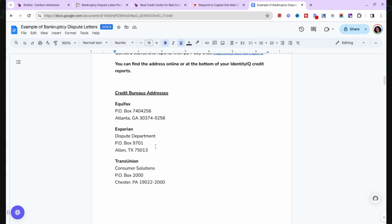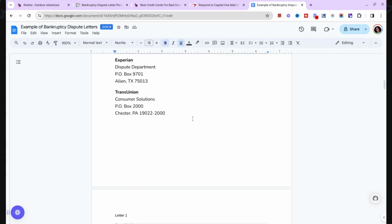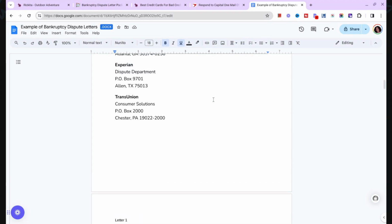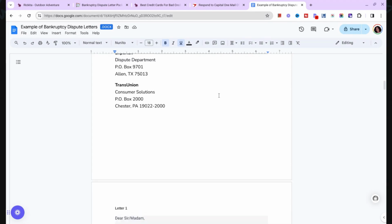And here's the address to the credit bureaus where you actually mail these letters. I do suggest that you mail your letters certified. Please mail your letters certified, because that's going to help you all out a lot.